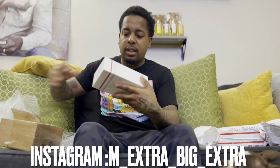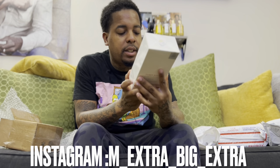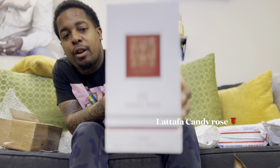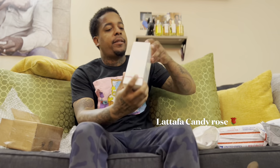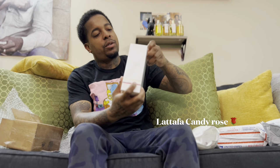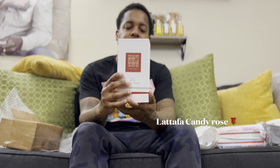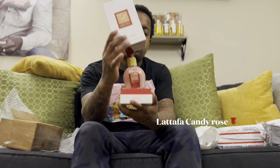That's cool. So this one is by the house of Lattafa, and it's called Candy Rose. Candy Rose. Y'all know I mess with Lattafa heavy. I've been really getting back on my Mancera thing lately too though. I got like 6 Manceras coming in. But anyway, let's talk about this Candy Rose.